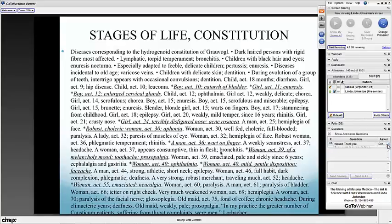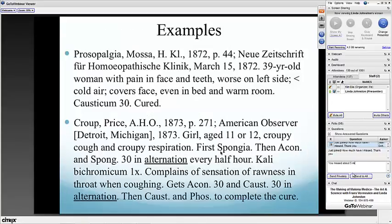The ones that I have underlined and put in italics, I have found back in the journals. The ones I have not underlined and didn't put in italics, I couldn't find back because they are either from Stapf or they are from Rückert. And Rückert I didn't have at the time, but all the other journals I do have, so I can check them out. Examples.